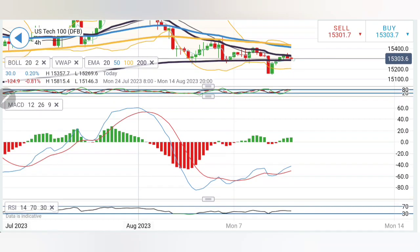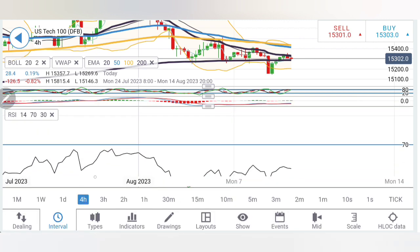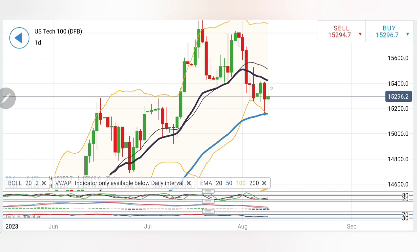Stochastic is slightly overbought. MACD is still trying to trade with divergence, however, it is also at a slightly lower level. Hence from here the downside is limited, however the upside has wide scope. RSI is flat.